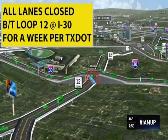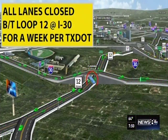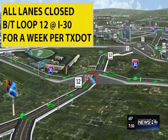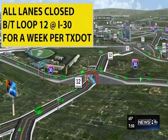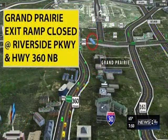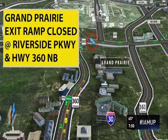And then we want to look now at all lanes closed between Loop 12 and I-30. That's going to be for an entire week per TxDOT because of the flooding that happened yesterday. As you can imagine, if you're used to taking Loop 12 and I-30, you're going to have to find an alternate route because it will be closed for at least 7 days. And in Grand Prairie, the exit ramp is closed at Riverside Parkway at Highway 360 northbound lanes, so motorists there are trying to find alternate routes. This rain is having an impact. Carla. Lots of alternate routes people are having to take.